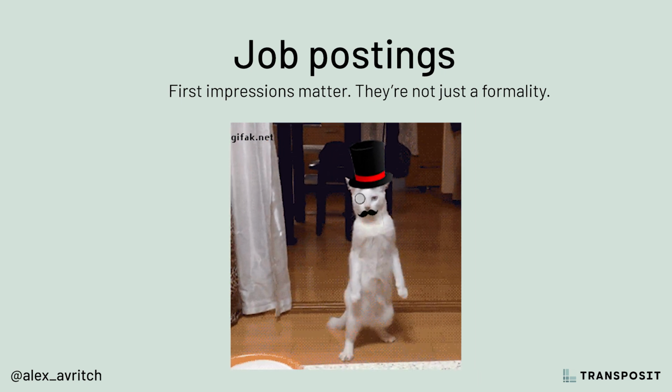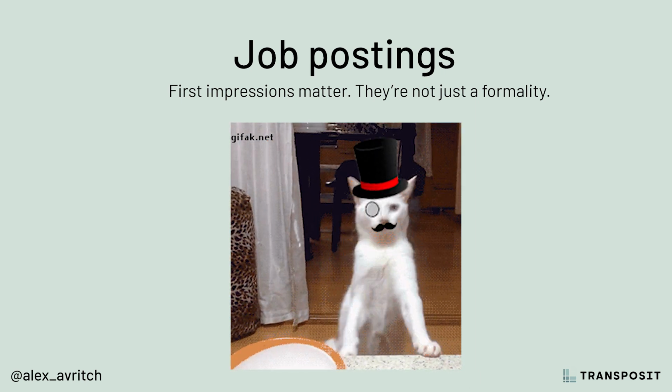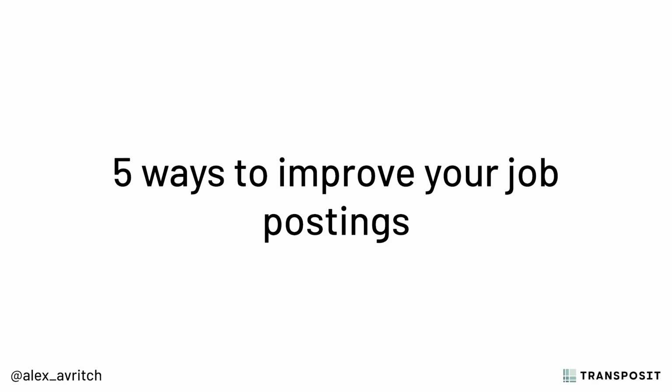Okay, so first and foremost, in this journey, job postings. I think we all think it's kind of a formality, but first impressions really matter, especially now. Job postings are no longer just for the employer, but they're actually for the employee. They're used as marketing tools. Think of them as your place on the internet, your billboard where you live and breathe. So let's talk about 5 ways to improve your job postings. Very BuzzFeed-esque.